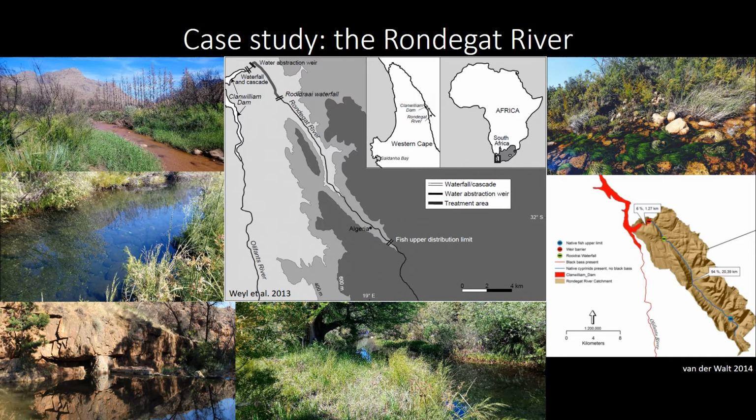Within the CFE, the Rondegat River in the Cederberg Mountains is a particularly special river. It flows into the Clanwilliam Dam, from which alien predatory fish species, particularly smallmouth bass, were able to invade. However, this river also suffers from threats of water abstraction, habitat degradation, and sedimentation, and thus is useful as a microcosm of the CFE river situation in general.